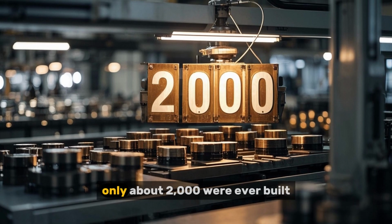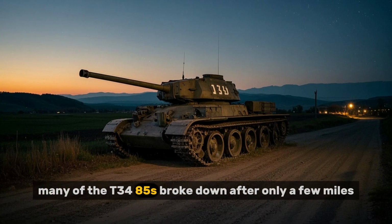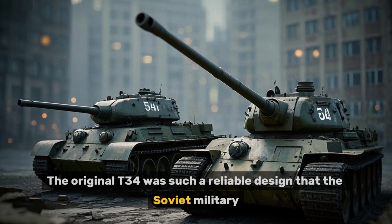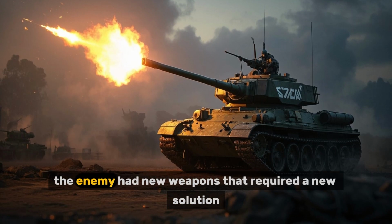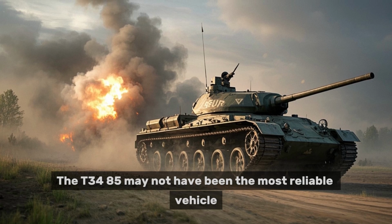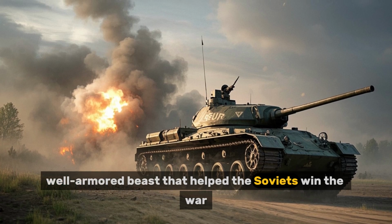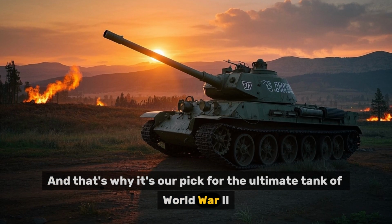In total, only about 2,000 were ever built. As a result, many of the T-34/85s broke down after only a few miles. The original T-34 was such a reliable design that the Soviet military didn't want to change much about it. But by 1944, the enemy had new weapons that required a new solution. The T-34/85 may not have been the most reliable vehicle, but it was a fast, well-armored beast that helped the Soviets win the war. And that's why it's our pick for the ultimate tank of World War II.